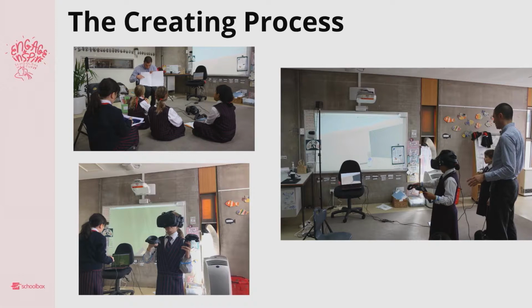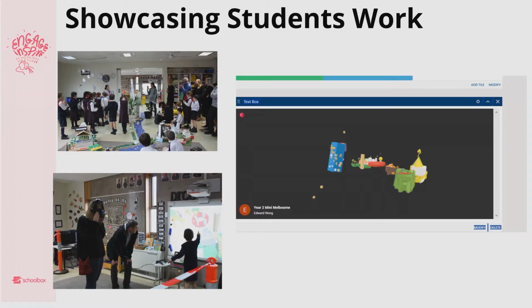Cool, so showcasing the work. On the day, we invited all the year two parents to come in and experience Mini Melbourne. You'll see the top left there, we've got them with all the cardboard, and then we've got the VR set up.